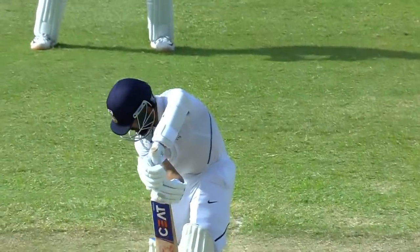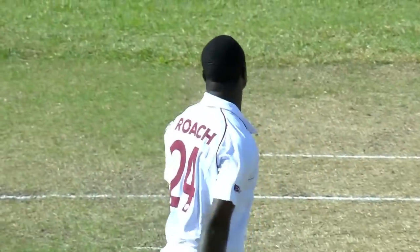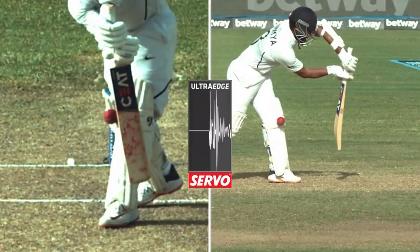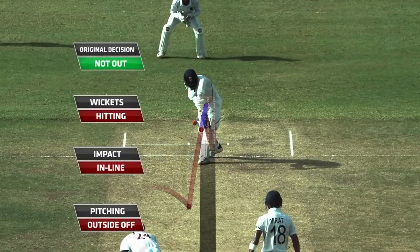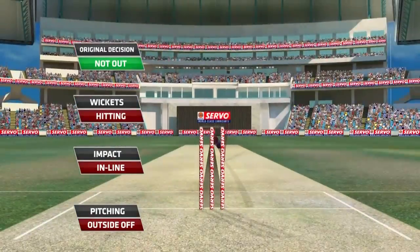Let's have a look. Oh, mama. The leg cutter. Did he get an edge? But they'd missed the previous one off Rahane itself. No edge. It's hit him on the front pad, as well as impact and wickets hitting. Don't look at the big screen.